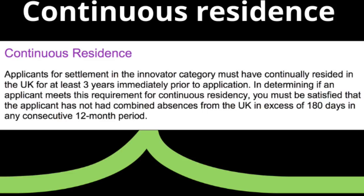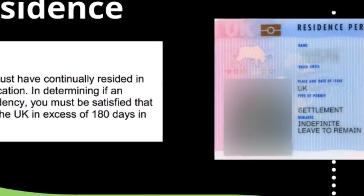In fact, before I move on, let's just have a look at the indefinite leave to remain document. Let me zoom in on that. So this is what it looks like. If you apply for an innovator visa and you get settlement, you'll get this card. So settlement, indefinite leave to remain, biometric residence permit. Once you've got that, you can do any kind of work in the UK. You're not restricted to your business.